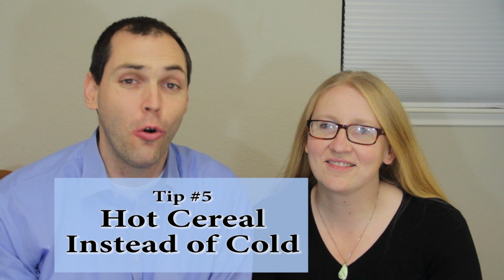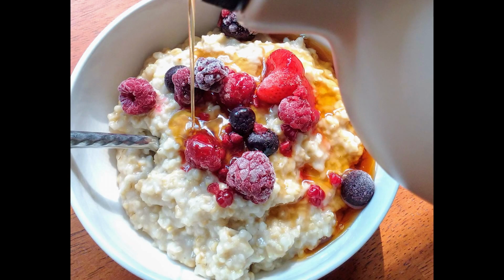Tip number 5 is to have hot cereal instead of cold cereal. Cold cereal is expensive and it goes really fast, especially with a bunch of kids, and it's not very filling. Though I love it and could eat it for every meal, especially when I'm pregnant. But hot cereal like oatmeal or cream of wheat is much cheaper and it's more filling.